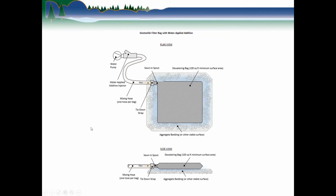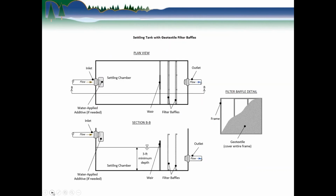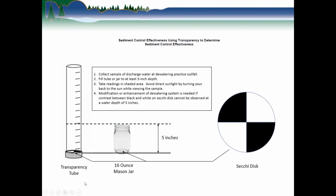We have one comment that there are clarity tubes, and I think you show a picture of one on your testing schematic on the left. Transparency tubes can be bought for $65. Jane, would that be from Ben Meadows or someplace?